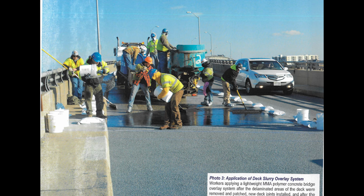We see that here. This material has been used previously on only a few bridges in New Jersey and is 3/8 of an inch thick. MMA alleviates the designer's concern of the bridge's inability to accept the additional dead load from a traditional overlay.